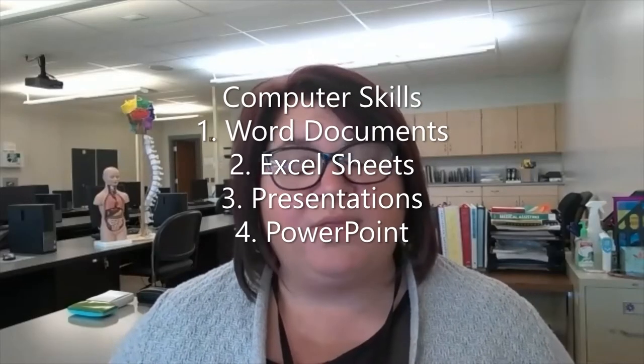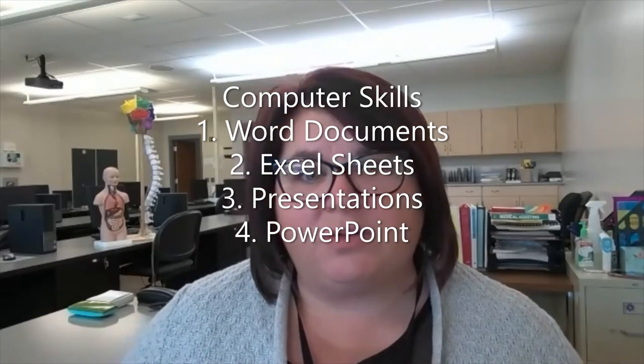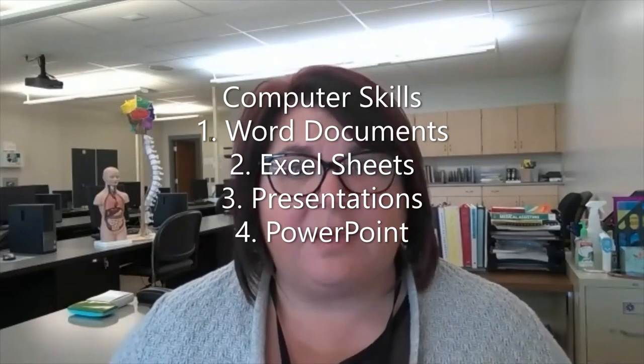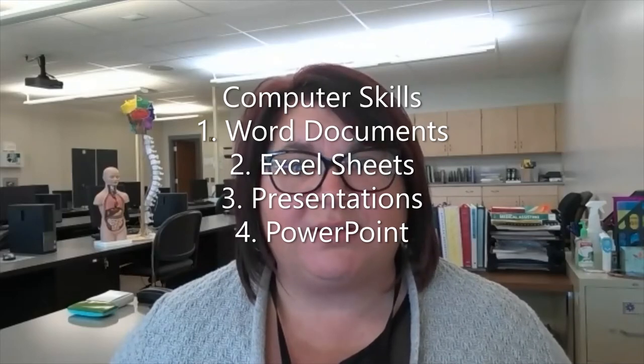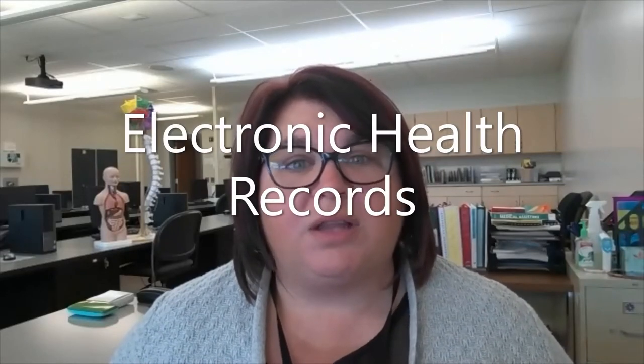So one thing we need to learn is actual computer skills. Do you know how to type up a Word document? Do you know how to do Excel sheets? Can you do a presentation? Can you do PowerPoints? Another skill that they learn is electronic health records.